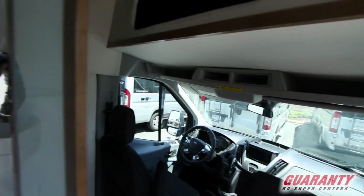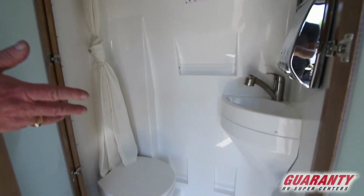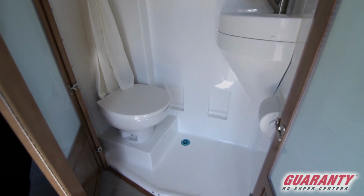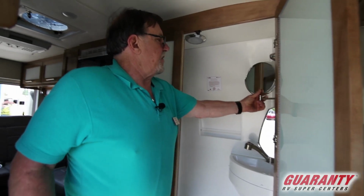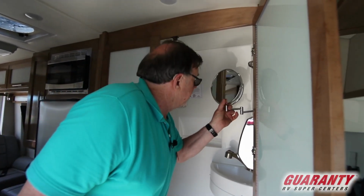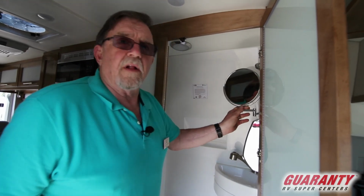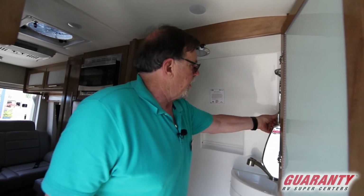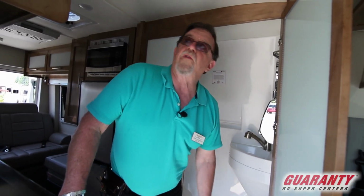Take a look at the bathroom. Got your throne, got your sink, soap dispenser, magnifying glass. Why, look at this. I can even see myself in the mirror. You know, I'm a little older than I was about 29 years ago when I came to work here. So, toilet paper holders, all enclosed.